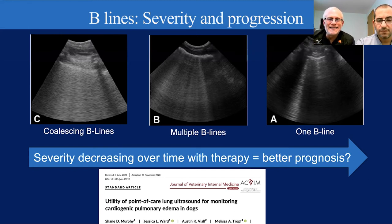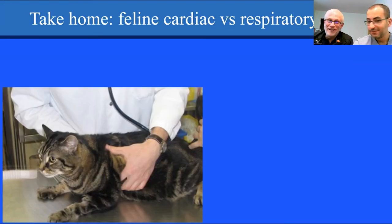And there was a nice canine study demonstrated by Dr. Ward and her team, again with regards to furosemide, B-lines, and response to therapy. Wow, I love this, Dr. Boysen, because at least we know objectively if our furosemide is working and how much we can give, and we don't potentially overdose them and hurt those kidneys. Absolutely, it actually brings the kidneys back in, and I'll agree with you on that one as well.